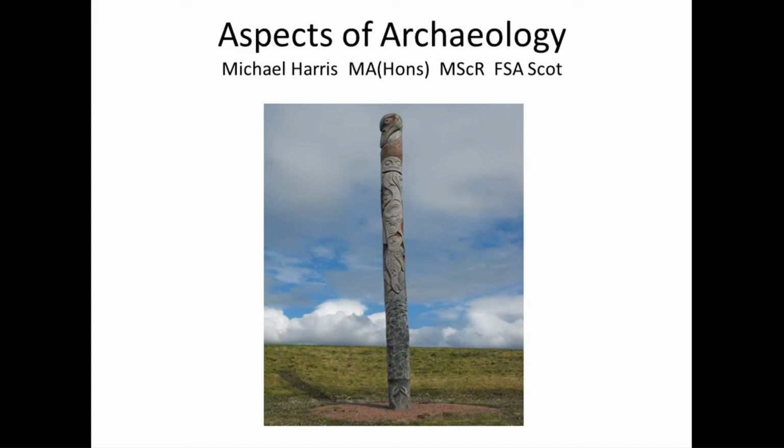Just to be different, if you like, I took this photograph in 2011, but I didn't take this photograph in Canada. This totem pole was carved by members of the Squamish group of First Nations people from Squamish in British Columbia, the place I have been to. I've got a friend who lives there, but this photograph was actually taken in Orkney.